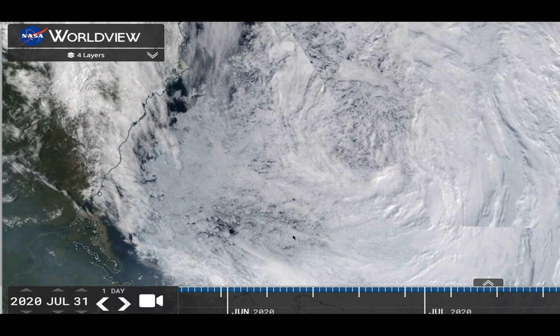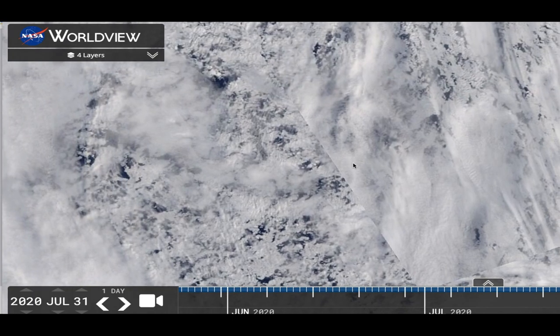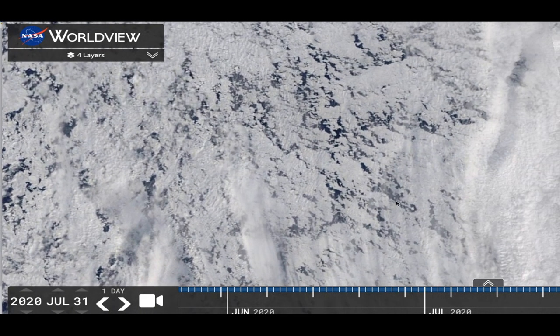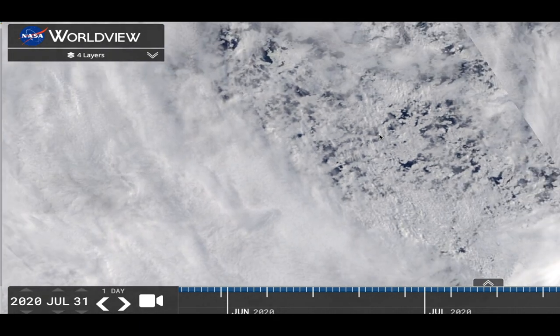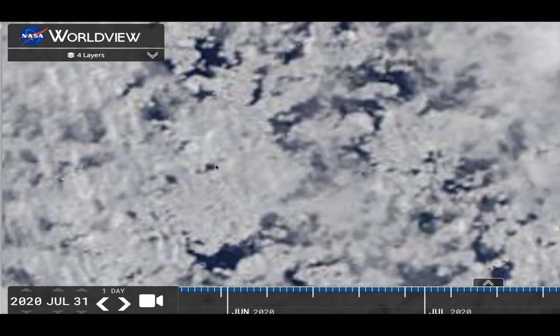And you can see here how the ice has melted. The ice has started to break up. So let's just have a look. So we'll go in a wee bit closer, and you can see areas where the ice is just breaking up, unfortunately. And then we're into cloud here, but yeah, that is how it looks. Doesn't look pretty, does it?